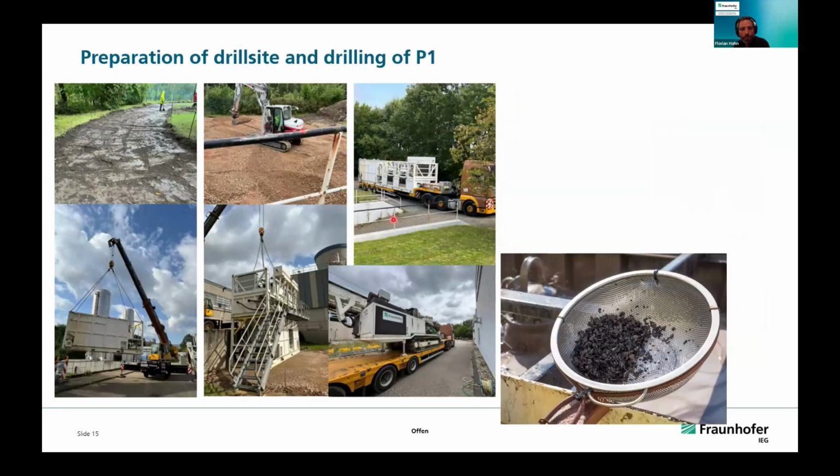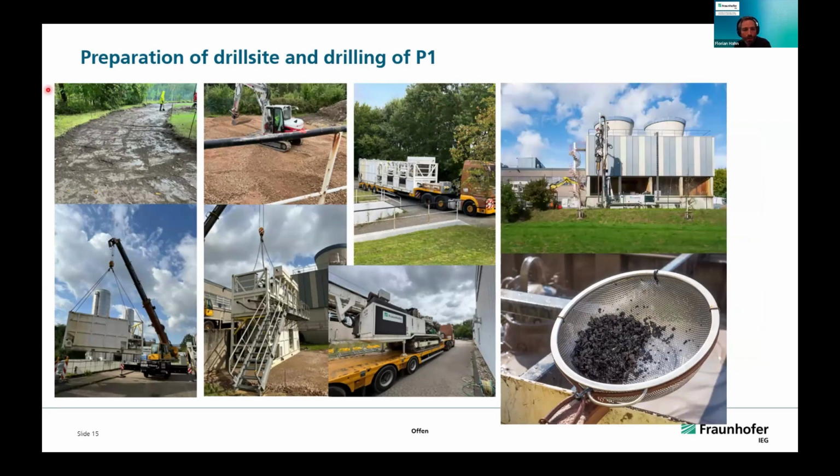So here are some pictures from the preparation of the drill site and the drilling of the first well. So we had to create the drill pad. We have the transportation of the mud unit and also the drilling rig. Here on the right-hand side, you can already see the drilling rig in operation for the drilling of the first well. And we also have some pictures here of cutting samples every 1 meter.